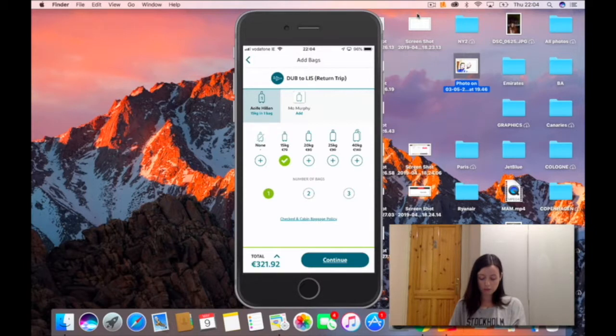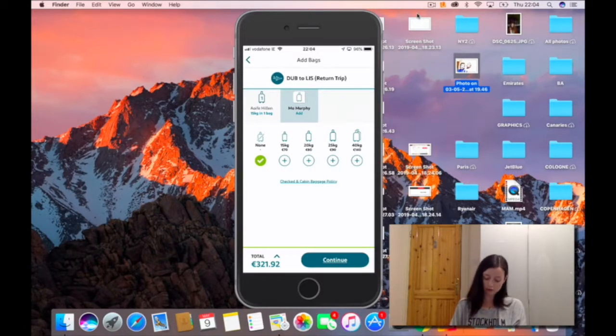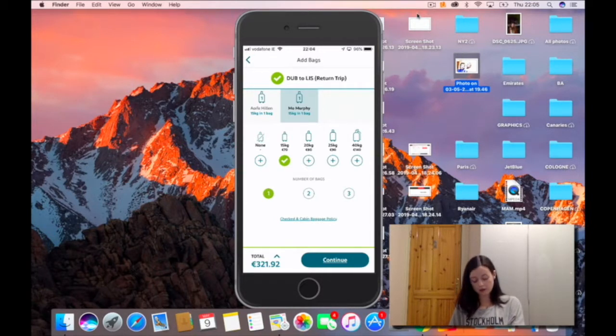Okay. I like the fact that it's brought down number of bags, so you don't have to try and figure that out later on. So that's nice. And then I would click onto the next passenger's name after learning that from the previous interface, and I do the same for them. And it's nice that they give you the checked-in and cabin baggage policy there and then as well. Okay. Because that limits you having to Google that. Yeah. At that point, so that's nice.